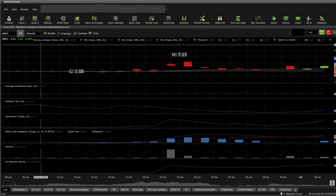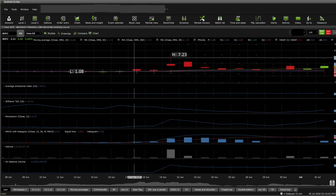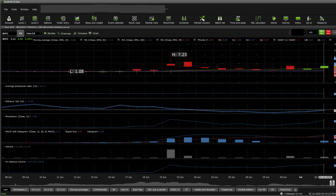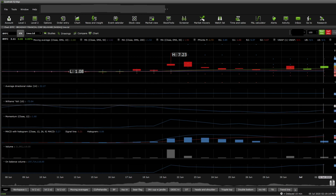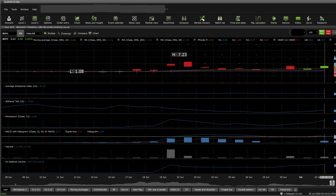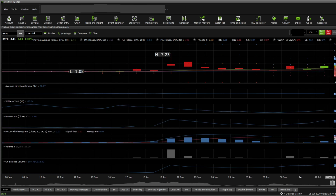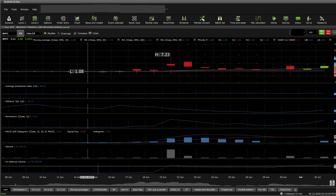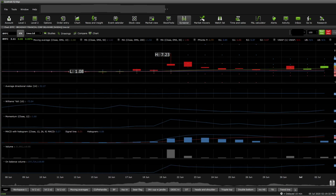So the 10 SMA is above the 30 MA, which is amazing from a 1 month point of view. Average directional index is a little bit too high for my liking. Williams %R is still around the oversold part, so that's a little bit of good news, a little bit towards the neutral, although we need to confirm with the RSI. Going into the momentum here, we can see that it's picked up a good amount of momentum. The MACD is above the signal line, and the on-balance volume seems to be still really close to the all-time high, but that's a bit expected.